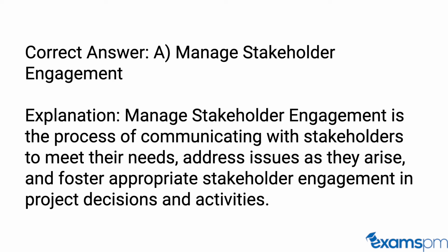Question 111. Which document describes how project requirements will be analyzed, documented, and managed? A. Scope management plan. B. Requirements management plan. C. Project scope statement. D. Project management plan.